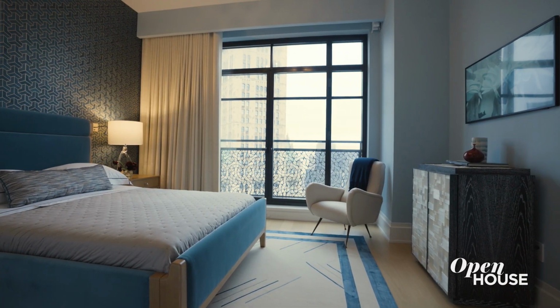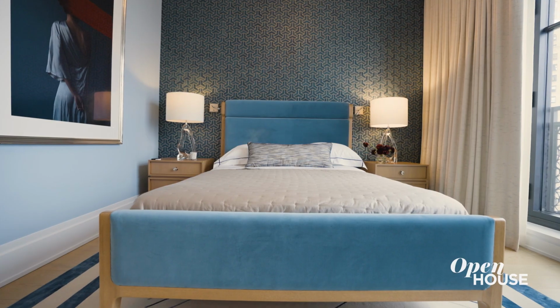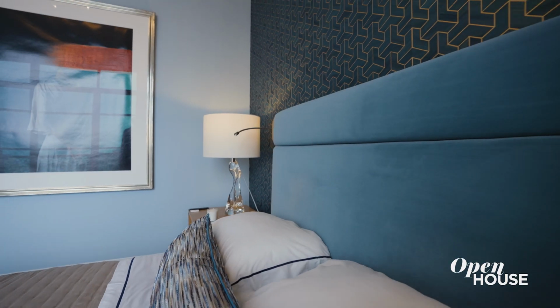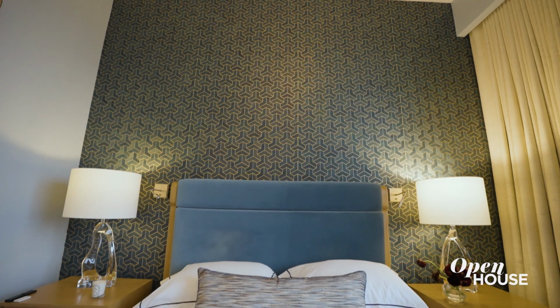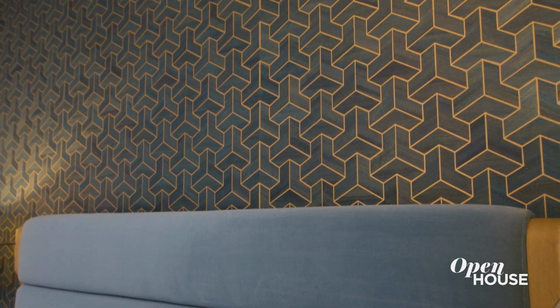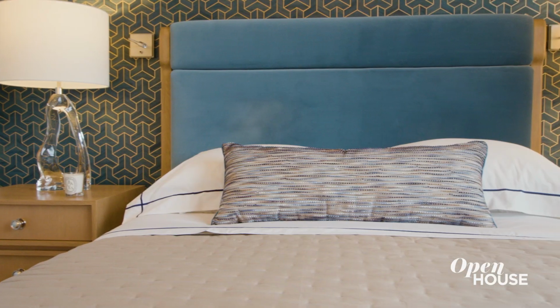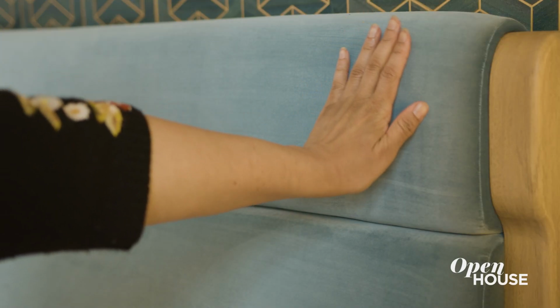For my client's bedroom, I selected a serene blue palette. You'll see that on the walls, on the bed, and accents in the rug. But calm design does not have to be boring, as you can see from our feature wall. We chose what I like to call a tumbling cube pattern, done in wood veneer, and we upholstered the bed in this light blue velvet.